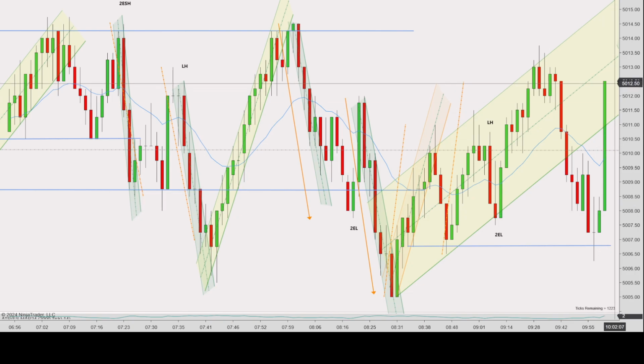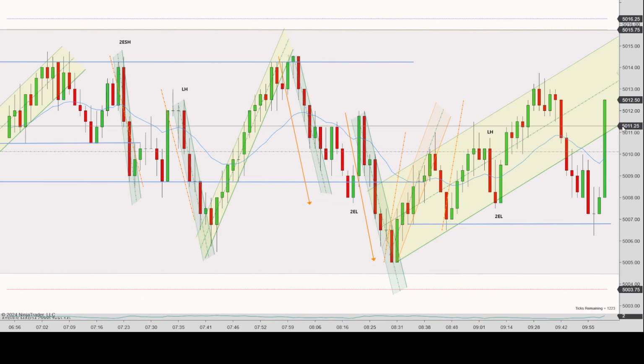But after this flashed up, then definitely I did not want to chase this because this is just a really, really big candle going all the way up.